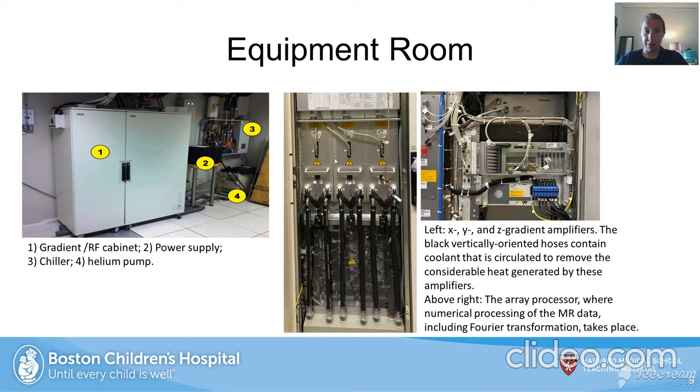So over here, the black vertical oriented hoses contain coolant that is circulated to remove the considerable heat generated by these amplifiers. And then over here you have the array processor where numerical processing of MR data, including the Fourier transform, takes place.